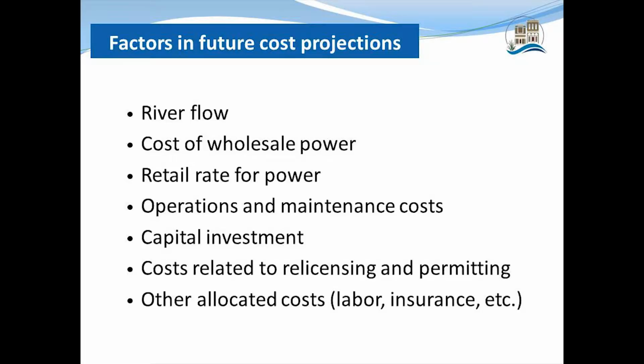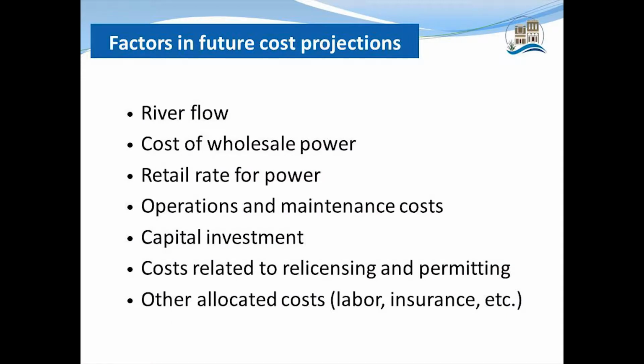So what about looking forward? What are the factors in future cost projections for the hydros? It's a number of things to consider. I already mentioned that river flow is responsible for the variation that you see from year to year, and certainly seasonal as well. The cost of wholesale power is going to be a factor in what the net revenues look like going forward. And if someone's got a good way of predicting what that's going to be, we'd like to certainly hear about that.